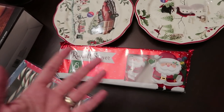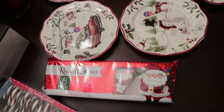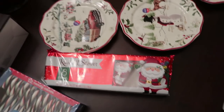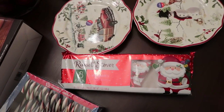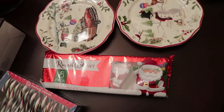Chocolate caramel Santas sound delicious, but my children love the little chocolate ones with the marshmallow. The only time I ever buy that, I don't know why, I'm not trying to be mean, I just never get it for them except at holidays. So that's what I meant to get, and I just grabbed the wrong one. But chocolate and caramel, I mean, that's still delicious. I'm going to set these out somewhere on Christmas Day for everybody.